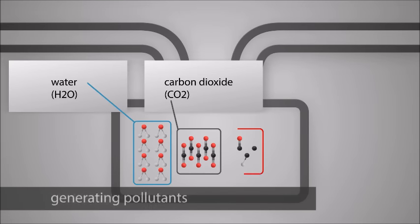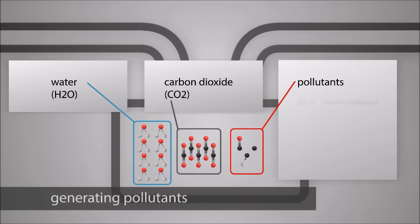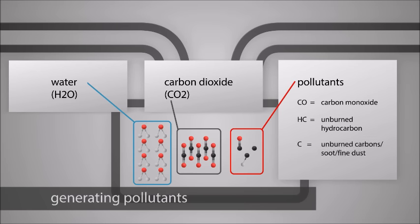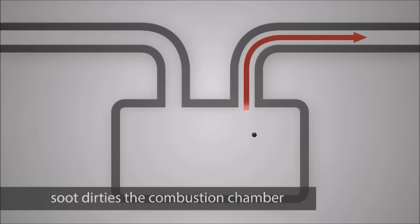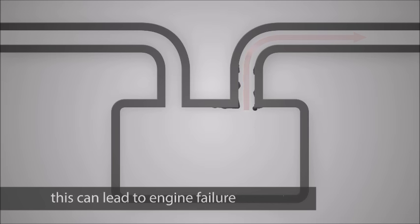This process leaves some unburnt particles, namely the toxic emissions carbon monoxide, unburnt hydrocarbon, HC, and soot or fine dust. Over time, this soot dirties the engine. This can eventually lead to engine failure.